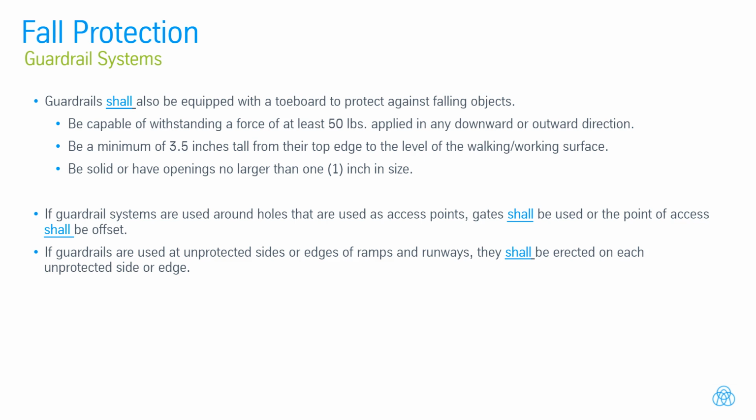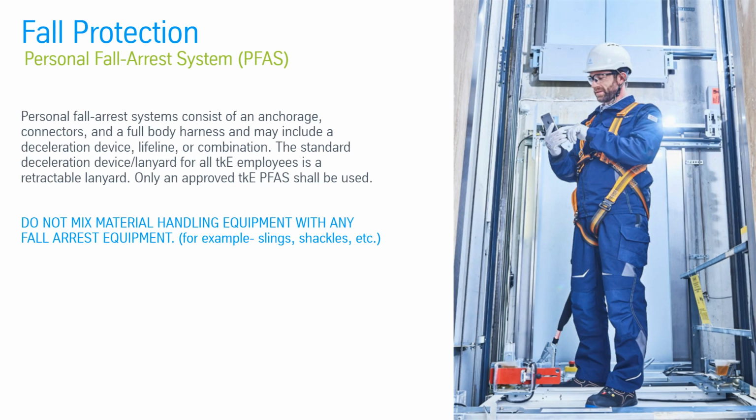If guardrail systems are used around holes that are used as access points, gates shall be used or the point of access shall be offset. If guardrails are used at unprotected sides or edges of ramps and runways, they shall be erected on each unprotected side or edge. Personal fall arrest systems consist of an anchorage, connectors, and a full body harness and may include a deceleration device, lifeline, or a combination.